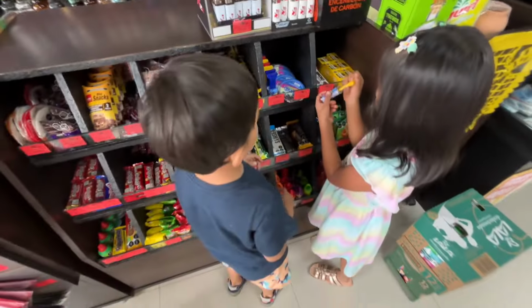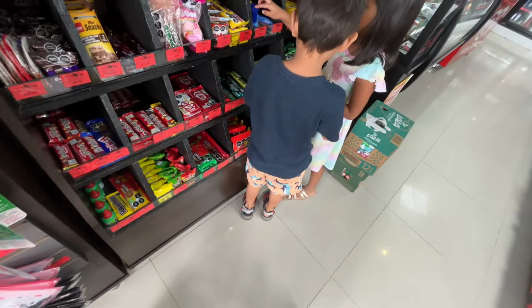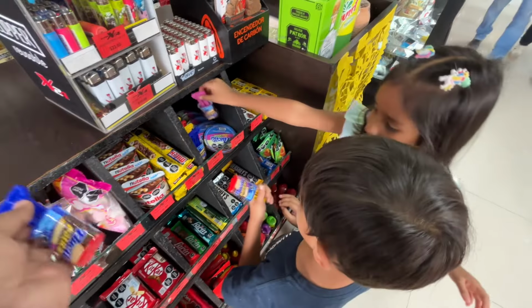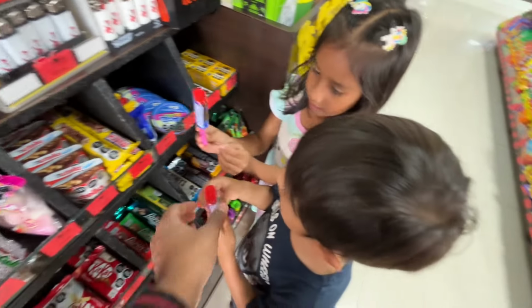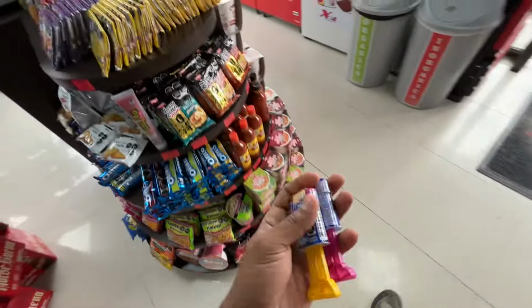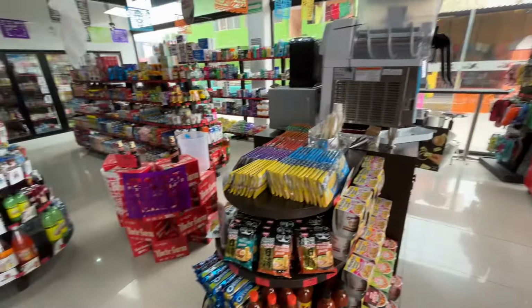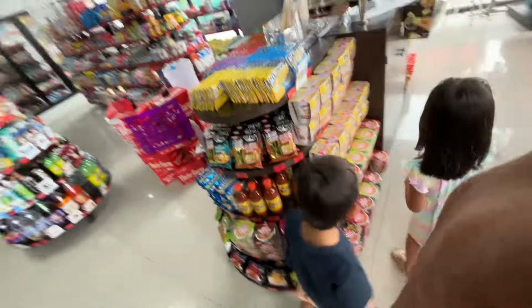Una paleta chiquito. This one no. Another one. Okay, take this one too. Yeah, I want that. I want this. Which one? This one and this one, okay. Give me. So the kids want some sweets, some candies, and we are in one store buying things.